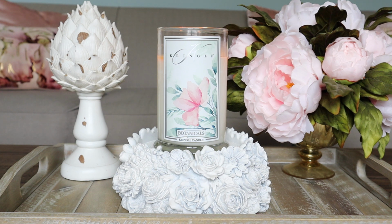And this is a very heavy floral fragrance. So if you are a floral lover, listen up because I have the scent for you. Let's go ahead and read through the description.